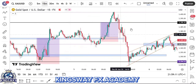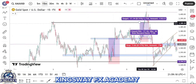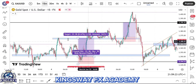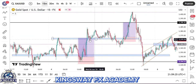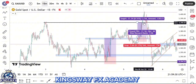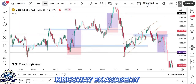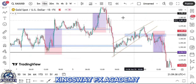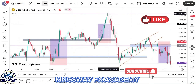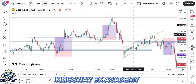Finally we got to this black level which I plotted out here. I was anticipating this market from this point to get here, but I was able to take my profit at this level. Then when it broke above it, I anticipated and held my trade until it got to this zone. Coming down to the last trade I took on gold, which was on a Friday, the market came after we broke above this zone.